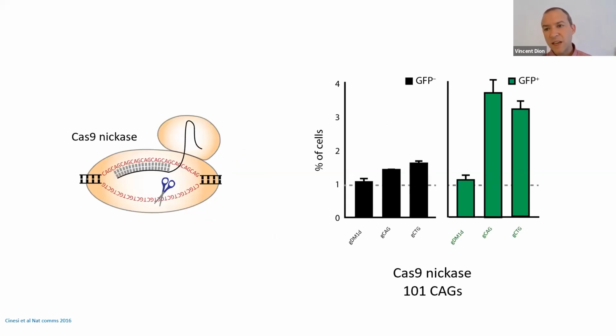So when we transfect in the Cas9 nickase, that cuts only one strand of the DNA, and then we can do this on one or the other. It works both ways. We end up with a bias towards GFP plus cells. And so that's suggesting that we get contractions.